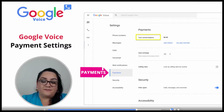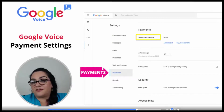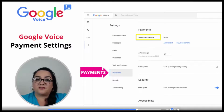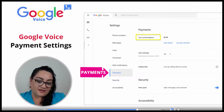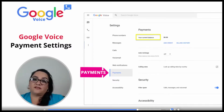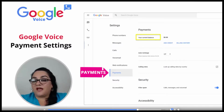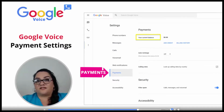And then settings payments. Now this is important because when I first started using Google Voice, I knew it was free, but I was still trying to figure it out. And I thought that I was going to get charged when I used the app to call out, and you don't. It's absolutely free. So you don't have to worry about setting up a credit card. They have the payment option only if you go international.